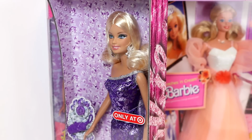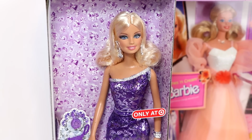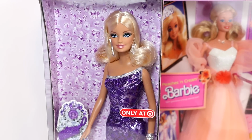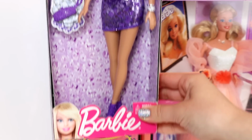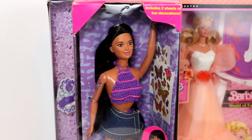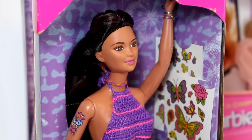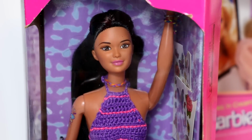I also found this Target exclusive Barbie. She's from 2012, and she is very purpley and beautiful. And then lastly, for $5, I got this butterfly art Kira. She's so beautiful, and I absolutely love the Kira face mold. Next, of course, is my buttload of bags.